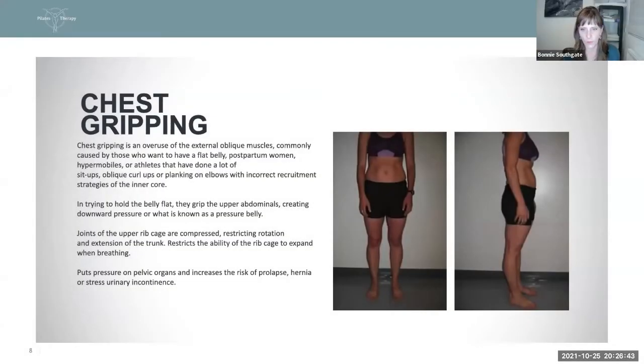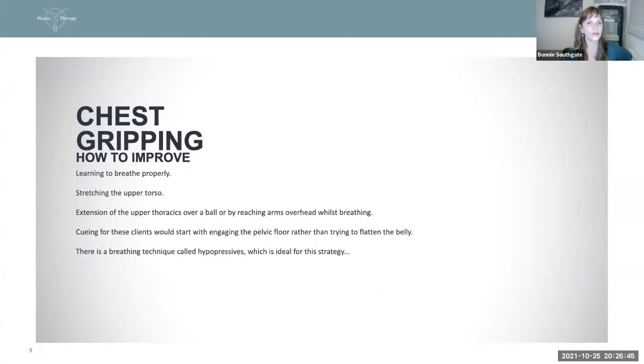Okay, so we'll go on to the next slide. So chest gripping, the way to improve that is learning to breathe properly. So you're all off to a good start because you're all hypopressives people. Stretching the upper torso, that's part and parcel of what you do in your hypopressives. Extension of the upper thoracics over a ball or reaching arms over the head while breathing, or what you're doing in your hypopressives. Cueing for these clients would start okay.